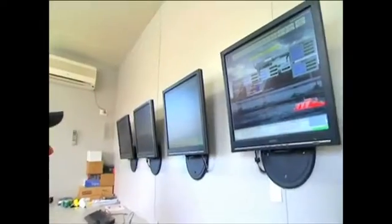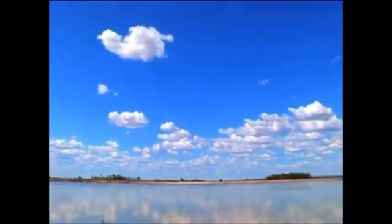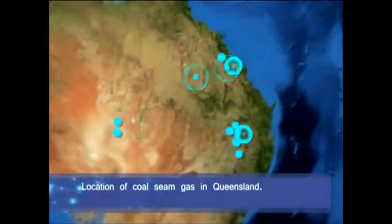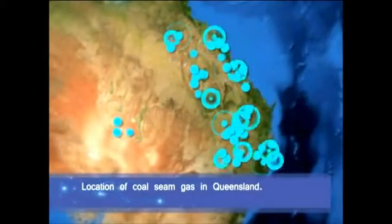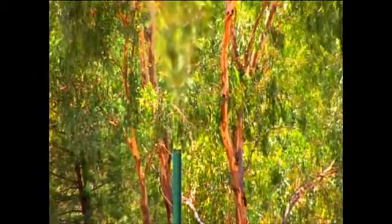Energy is crucial to almost every aspect of our lives. Amid increasing energy consumption and greater concern for the environment, attention is increasingly turning to Eastern Australia's massive resources of one of the world's cleanest burning fuels, coal seam gas.